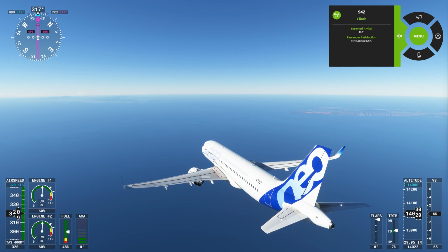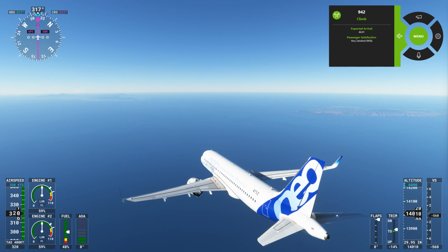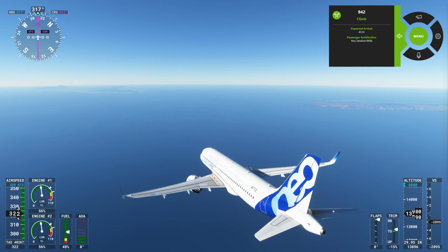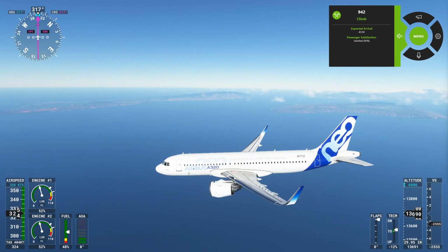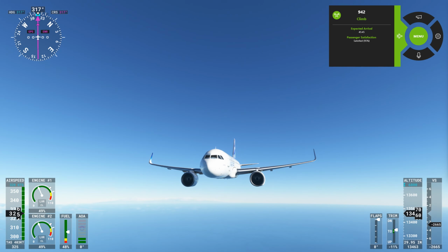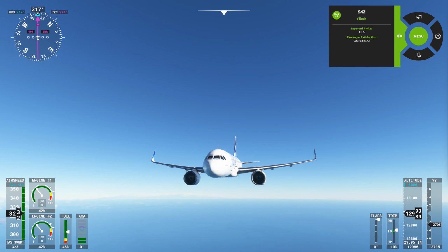Cactus 748, descend and maintain 6,000 feet. Descend and maintain 6,000 feet, Cactus 748. Cactus 748, contact Honolulu Center on 124.1. Good day. 124.1, Cactus 748. Honolulu Center, Cactus 748 is at 13,600 feet, descending 6,000 feet. Cactus 748, Honolulu Center, altimeter 29.9, continue descent as planned.